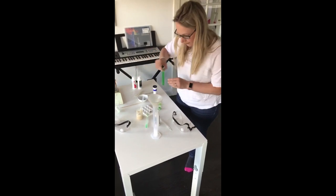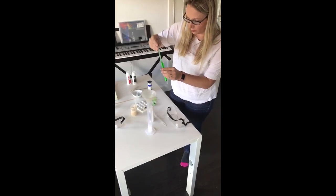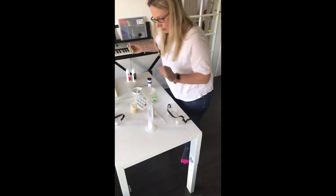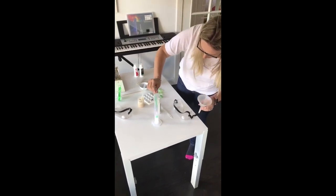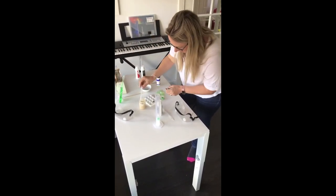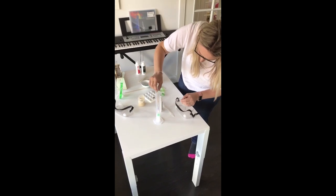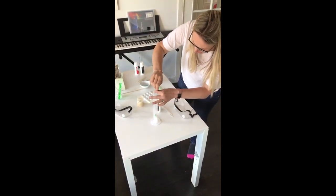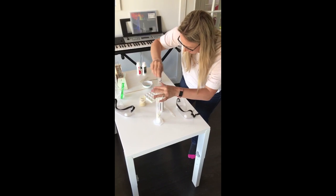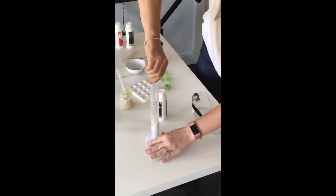So let's take some of this and see if we can add it with one of these fancy droppers into this liquid, which is called hydrogen peroxide, which is liquid that will bleach hair. And I guess what I can do is add a little bit of this yeast, and I don't expect something to happen straight away. What I might need to do is give it a little mix. So let's see what happens when I mix it up.